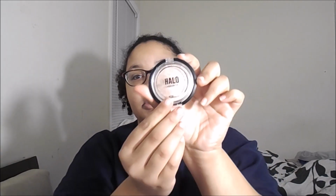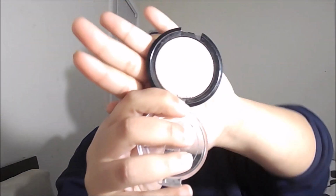There's 4 things that I got a hot minute ago from them that I just wanted to show you. First are 2 highlighters. One's just a normal one and one's a baked one. This is the normal one. I can't even speak, that's how long it's been. This is the Halo highlighter from AOA Studio, which I think is their brand, and it's in the shade Blissful.